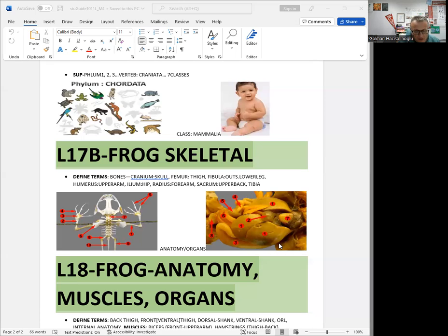These are vertebrates. Best of success, and I will also do a review in this week's Wednesday lab. I will see you all in lab.